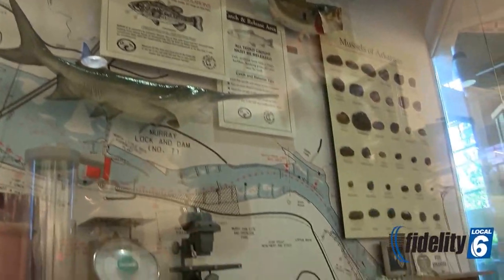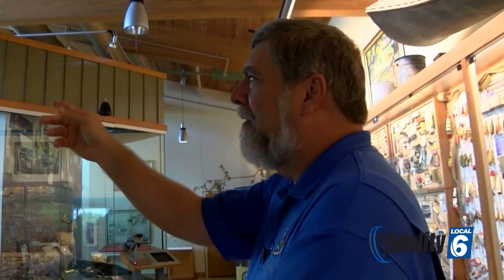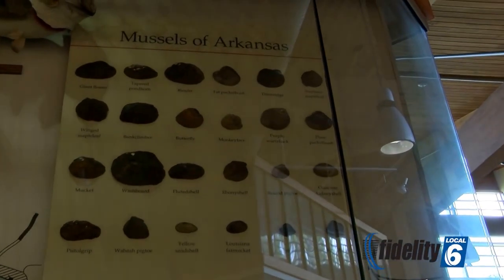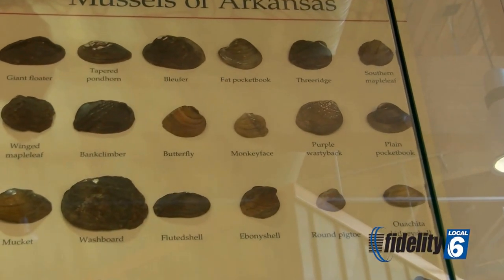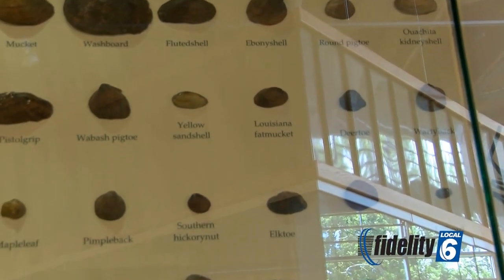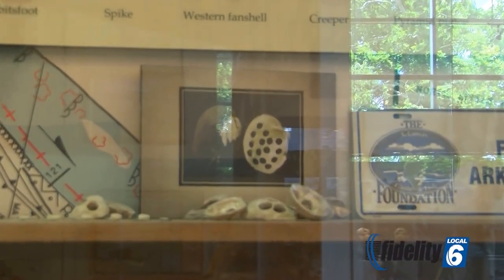And we wouldn't have the diversity of fish if we didn't have clean water. And we have several displays on mussels, and it's not this kind of mussels, it's this kind of mussels. And the freshwater mussels, we have one of the largest numbers of mussels found in the United States, a variety of different kinds. Several of them are very rare. There are some that are endangered in Arkansas. At one time we had a huge industry in Northeast Arkansas called the button making industry. And we have several examples of mussel shells that are actually punched out by machine.